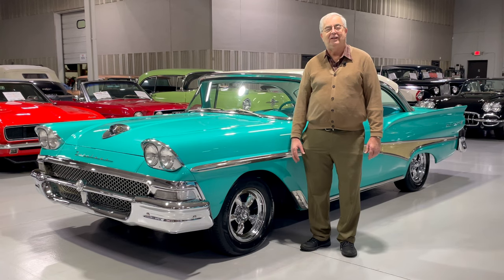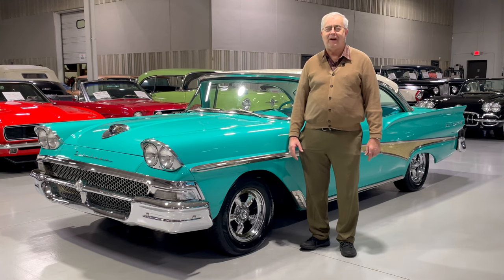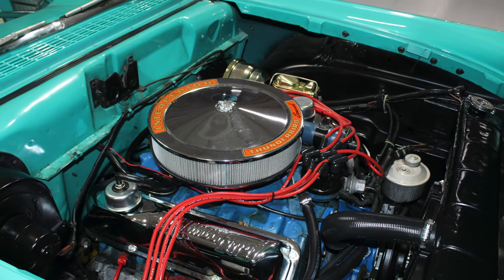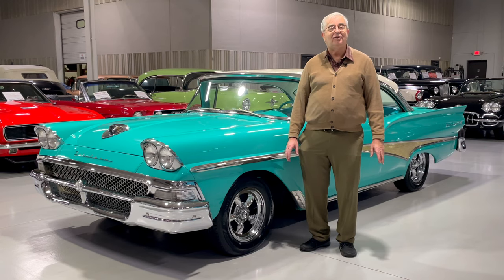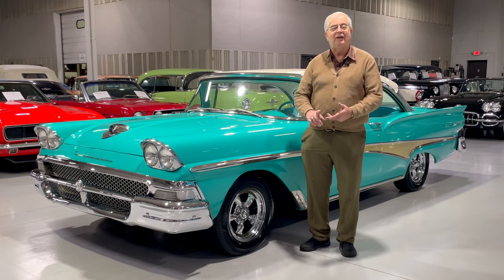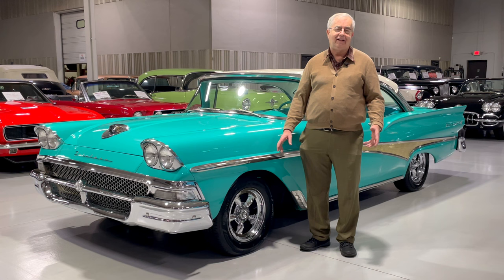Now this particular car was always a V8 car, but it does have a little bit of an upgrade. It's got a 390 big block Ford in it. Take a look at that engine compartment. Boy, is that well done. And on top of that, it's got some of those extra accessories that you and I know were kind of spoiled. Almost every car we have has to have power steering and power brakes. Well, those are two items that were added to this car that make it really, really nice to drive.